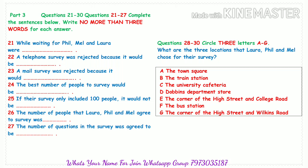I think the other ones in town were good too. The cafeteria will have too many students and that will create too great a bias to our survey. We need a good cross-section of the population and anywhere too close to the university won't give us that. Laura's right. So, out of the other town ones, I think that the two on the High Street corners are good. I don't agree. The High Street corner with College Road would be good, but the corner with Wilkins Road is too far out. Not enough people will come by there. Yes, Mel's right there. We should use Dobbin's department store instead. I can see your point.